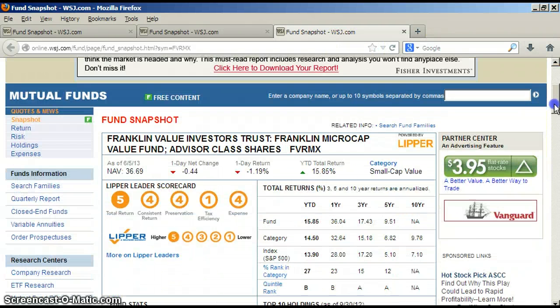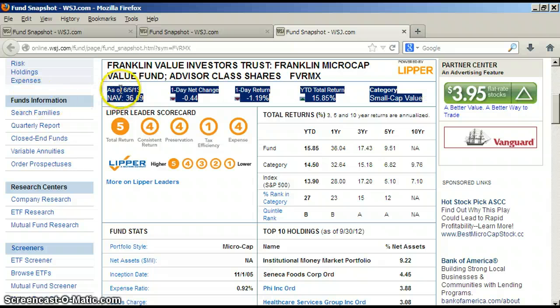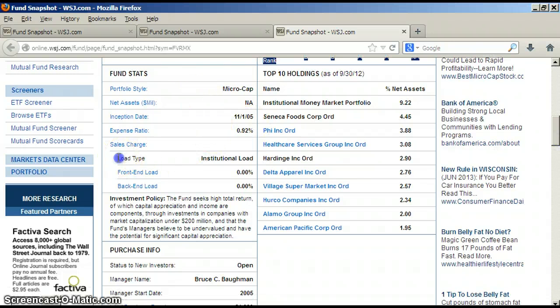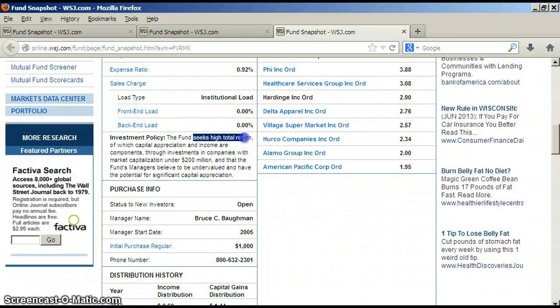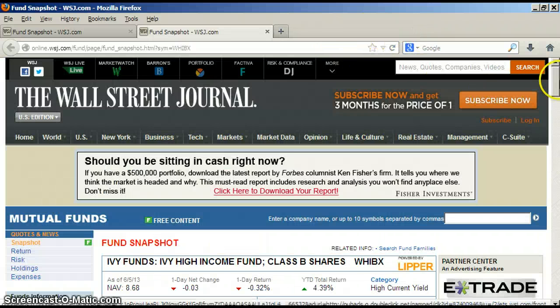Okay, so here is Franklin's, even though I know that's not the same order as the PowerPoint, just this is their summary. And right here is all of their stuff, just like how it was in the other one. And here is their category, which is small cap value. Their scorecard is right there. Their rankings are right here, their fund stats and their load, which says there is no load, but it does say that there is an institutional load, but you don't have to pay in this case because there's 0%. And their investment policy, which seeks a high total return. And their purchase info is beneath, and same with their distribution history.